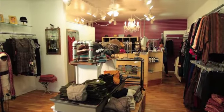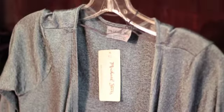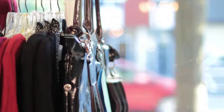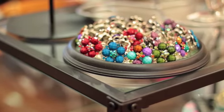Classic styles from casual to dressy, Hubba Hubba has it all. Hubba Hubba has been in business since 1988. We started off as a vintage store and slowly transitioned from vintage clothes to new clothes that had that retro feel. As a woman, I always felt it was fun to dress unique and different, and vintage allowed that because it was a one-of-a-kind piece.